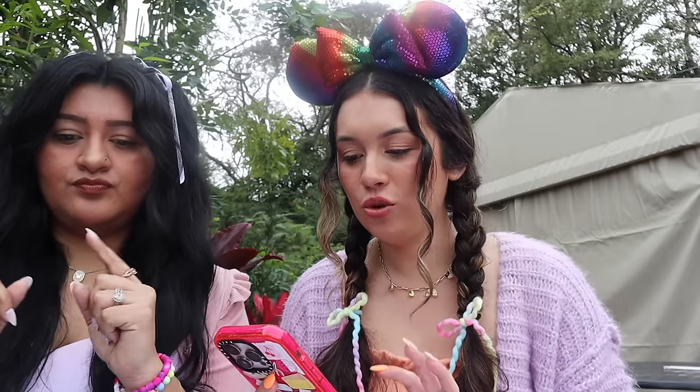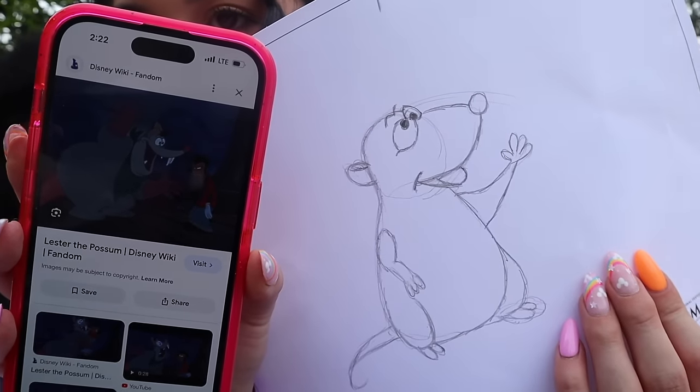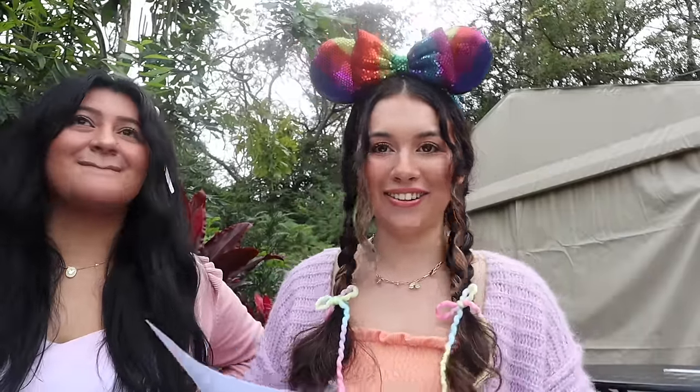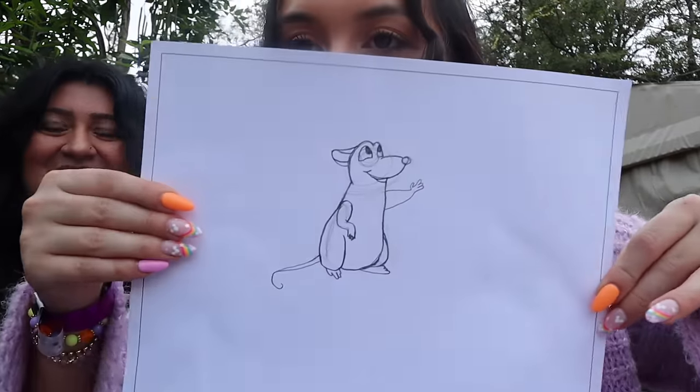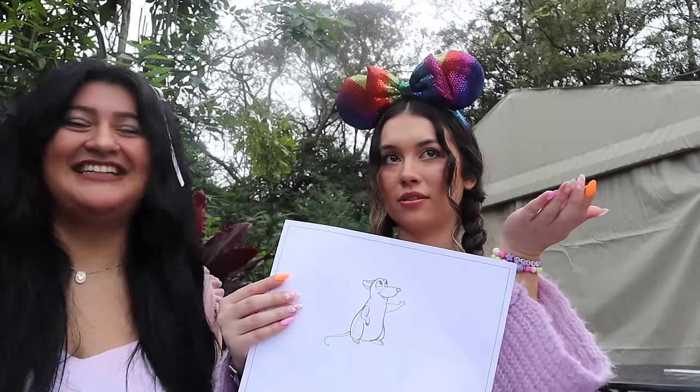Okay, guys, I have to show you what mine looks like. I think this is so spot on. But his name is Lester from A Goofy Movie. He also looks like Emil, so I think I did a really good job in not drawing Remy. I think I killed it. And then I think Emily's looks like, tell me it doesn't look like the chipmunk from Enchanted. That's like Apple? No, thank you.